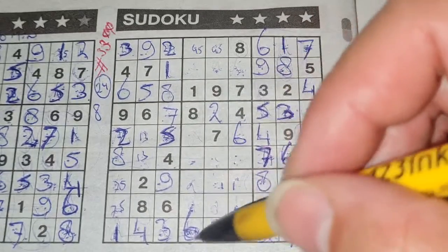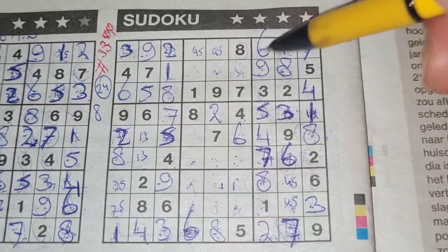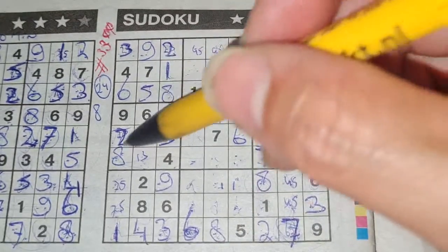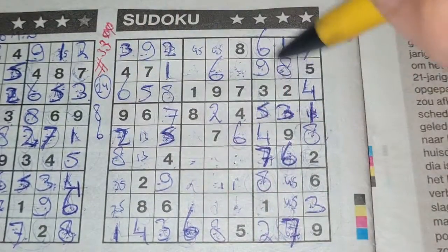6 in this column, 6 in that column. So the column between the middle column, the only 2 places for the 6 should be here. Oh, there we see there 6, no 6 there, 6 should be there. And all the 6s are used. I can see. Digit number 2, number 6.